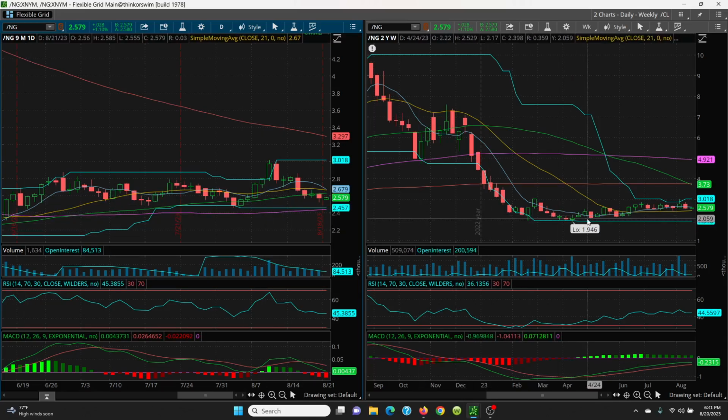Now, on your weekly chart here, well, watch this 21 SMA, 2.46, and then it needs to get back above this 2.62 here to give it more of a sideways action here. You just don't want that 8-day to cross below that 21-day here, because that's never good. Then you just get like this here. Once it starts crossing over, then you get just a downslide.